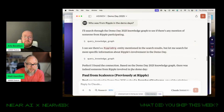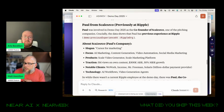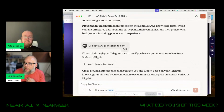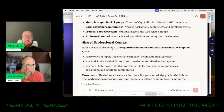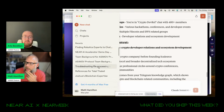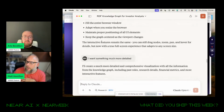I used to work at Ripple, and I noticed there was somebody on there. So I asked, who was from Ripple, because I couldn't remember who it was. And it came back with the information there, who it was, what their project is doing, and what they showed on the demo day. I asked, do I have any connection to him? And it came back and said, well, you're both in a Telegram group together. So it's managing to combine this personal information of mine along with public information to give some good examples. And we have some things that I could ask it here regarding investors, for example.